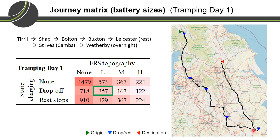The journey we're looking at here is shown on the right. This is our tramping day one from Tyrrell down south and back up to Weatherby. So let's look at what the different scenarios mean for this journey. We have our reference scenario here with only depot charging.